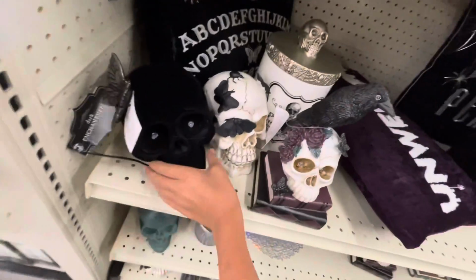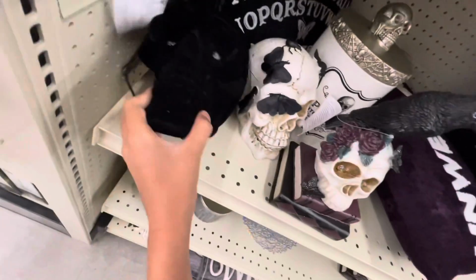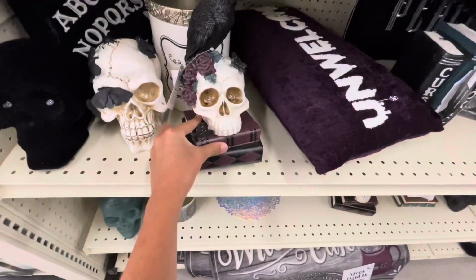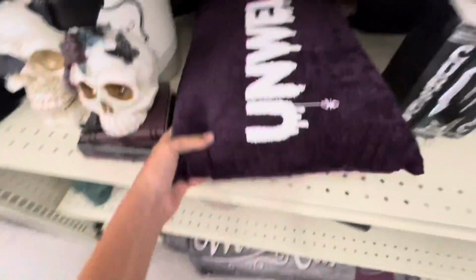Okay, so now they've got this little dude over here. I think it just lights up. It's called the Dark Enchantment. Yeah, it's not on. We got another moth skull. There's a lot of those. Another moth skull, which we saw down here. We've got this jar. That's cool. You can put, like, sugar in there. That's super awesome. We've got these Ouija board pillows.